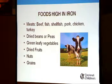Dr. Lucky talked on iron. Again, iron can be hard to get in because of the meat issue. A lot of the kids don't tolerate meat. You can also get iron in things like dried beans or peas, your green leafy vegetables, dried fruits, nuts, and grains, which again, nuts can be difficult for these children too.